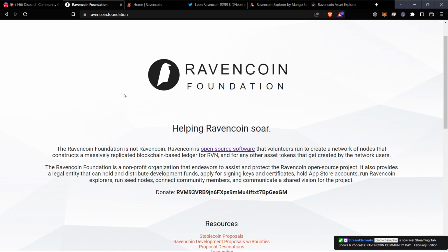RAVENCOIN is open source software that volunteers run to create a network of nodes that constructs a massively replicated blockchain-based ledger of RVN, and of any other asset tokens that get created by the network users. The RAVENCOIN Foundation is a nonprofit organization that endeavors to assist and protect the RAVENCOIN open source project. It also provides a legal entity that can hold and distribute development funds, apply for signing keys and certificates, hold App Store accounts, run RAVENCOIN Explorers, run seed nodes, connect community members, and communicate a shared vision for the project. And they do have a donation address here if you want to donate to the RAVENCOIN Foundation to help develop RAVENCOIN.